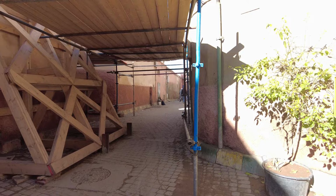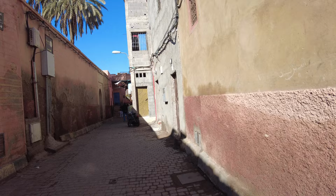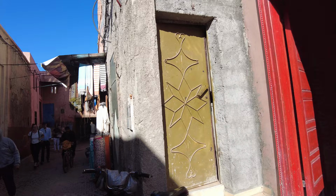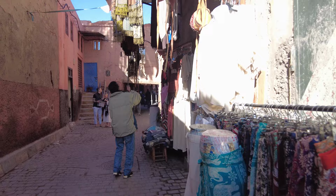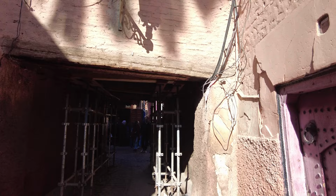So this is the back streets of Marrakesh. Just average day-to-day life. Weather's nice. But to be fair, obviously it's normal for them, but if you're coming from the UK, every weather's nice everywhere you go. The Moroccan construction.